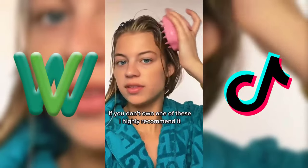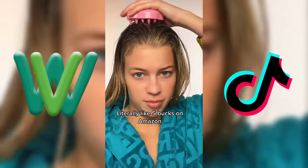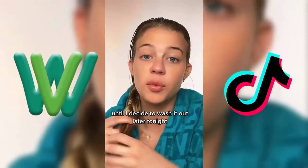If you don't own one of these, I highly recommend it. It feels really good, improves circulation, literally like $5 on Amazon. And I'm just gonna toss that into a loose braid until I decide to wash it out later tonight.